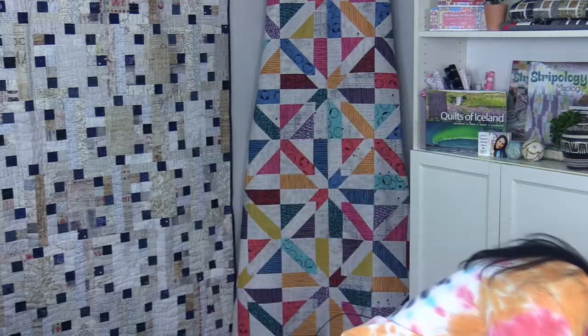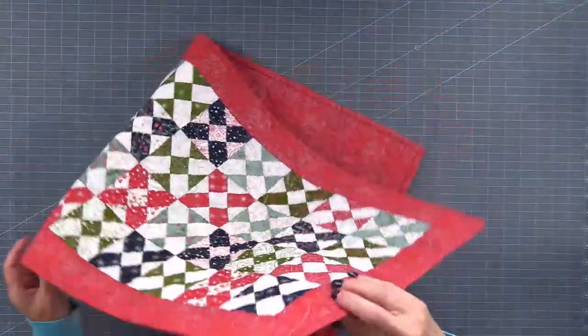What is the quilting pattern used on Little Roxy? Oh, I have that written down, and I can show you. It is called Christmas 2012. Yeah, Christmas 2012. It's Urban Elements. Somebody asked to see the back of it, so I'll show you the back.